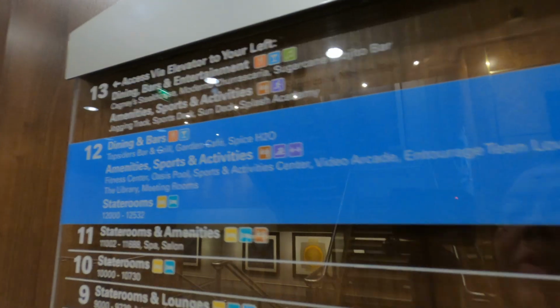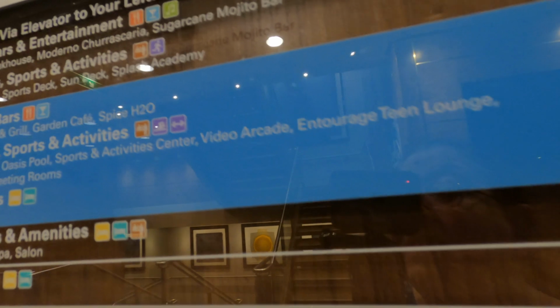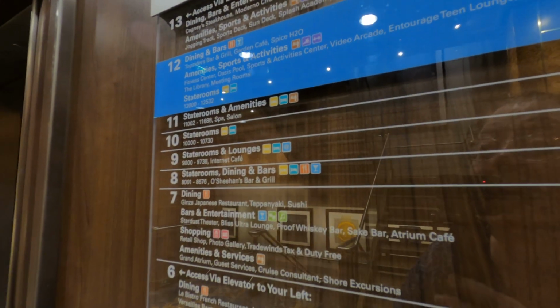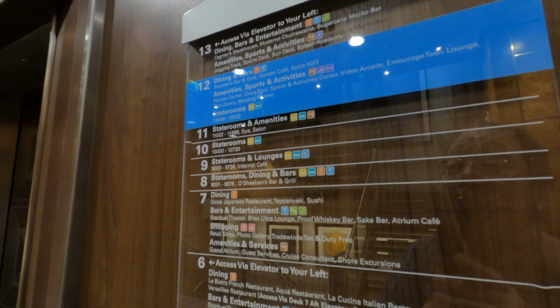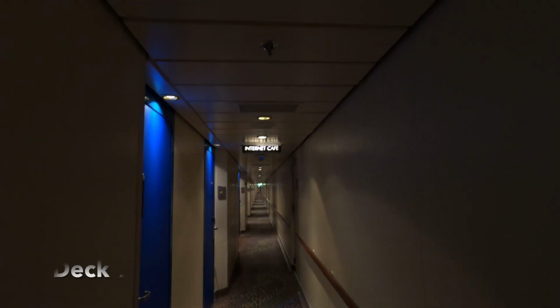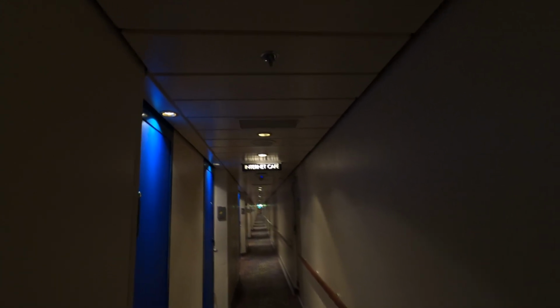That's deck 12. Deck 11 only has staterooms. 10 has staterooms. 9 has the internet cafe plus staterooms. I find the internet cafe quite random because you're surrounded by guest rooms. And then there's just a sign and a door.